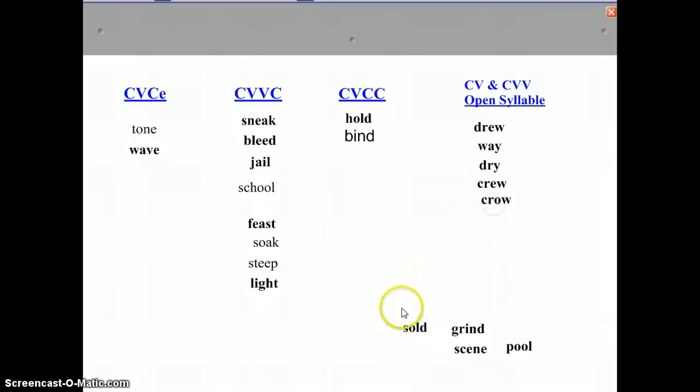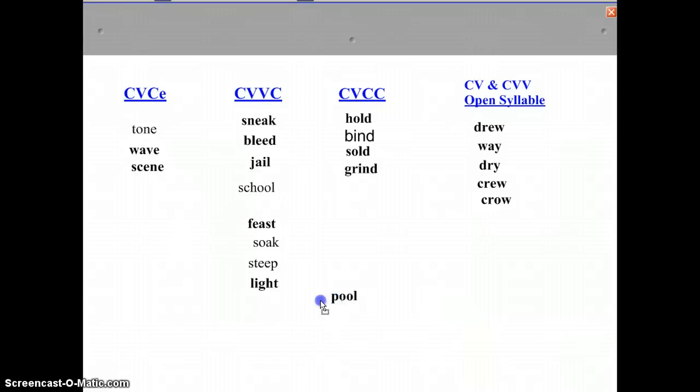So IGH are vowels. So light is in that category. Crow is that open syllable. Sold is just one vowel. Grind, one vowel. Seen ends with an E and has a long E in pool. So there you go. There are your categories.